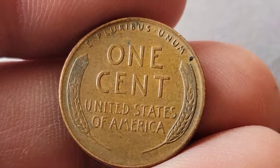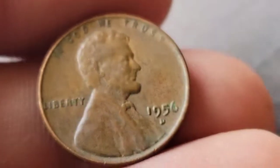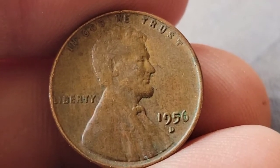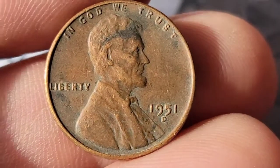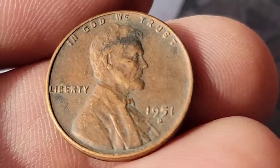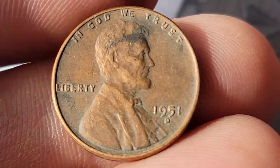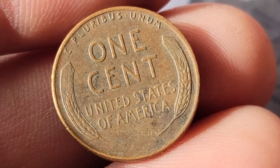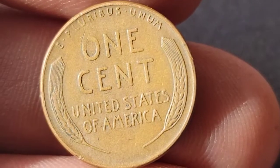Roll 42 is going to give us another wheat find. And we have another 1956 Denver. We'll take it. Roll 46 gives us another wheat find. We've got a 1951 Denver. I'm pretty sure that's the first 51 that we've gotten. We'll take it.